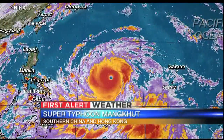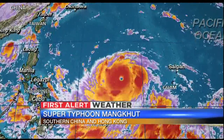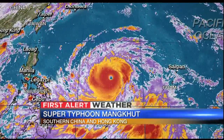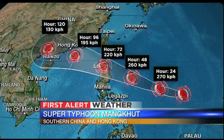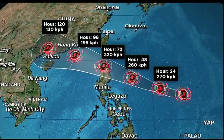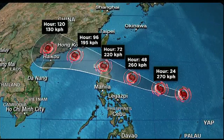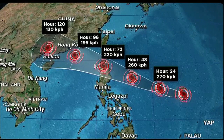Yeah, definitely. Well, an even stronger super typhoon is barreling down on Southeast Asia with Hong Kong square in its path. Super Typhoon Mangkhut is expected to intensify as it moves toward the northern Philippines, southern China, and Hong Kong. It's currently equivalent to a Cat 5 Atlantic hurricane with winds at last check at 175 miles an hour. The Global Disaster Alert and Coordination System reports up to 43 million people could be affected by the storm in the Philippines and southern China.